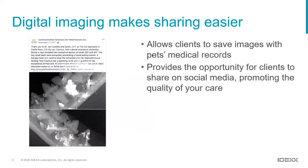All right, like I mentioned, the majority of our practices have already upgraded to diagnostic imaging in one form or fashion, and that upgrade to digital imaging just makes sharing easier. For those of you who remember the days back when we would use film for cameras, film and processing and getting those images and then sharing them was kind of a headache. It was a big process and it was difficult.